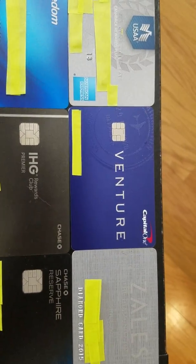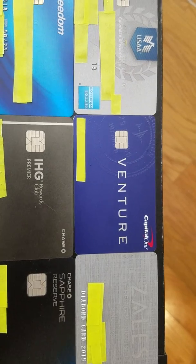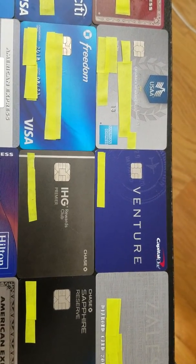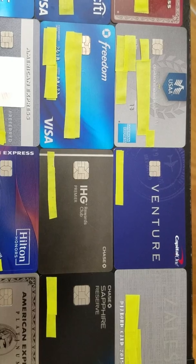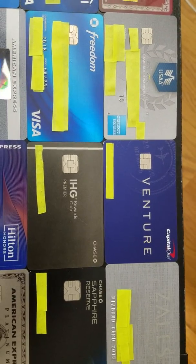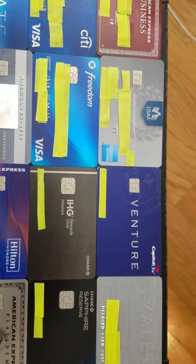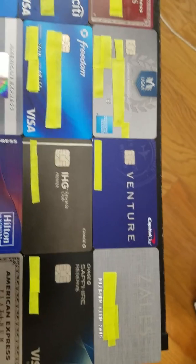All right, moving on. Capital One Venture card, the card that I'm currently working on. This card is basically a 2% back card for miles. You get 2x points for every dollar spent, and the sign-up bonus for this one is 50,000 points when you spend $3,000 in the first 3 months. So this is basically like a Citi Double Cash card with a huge sign-up bonus and 2 times the points back on miles. So will I use this card after the sign-up bonus is done? No. There's really no reason to use it.